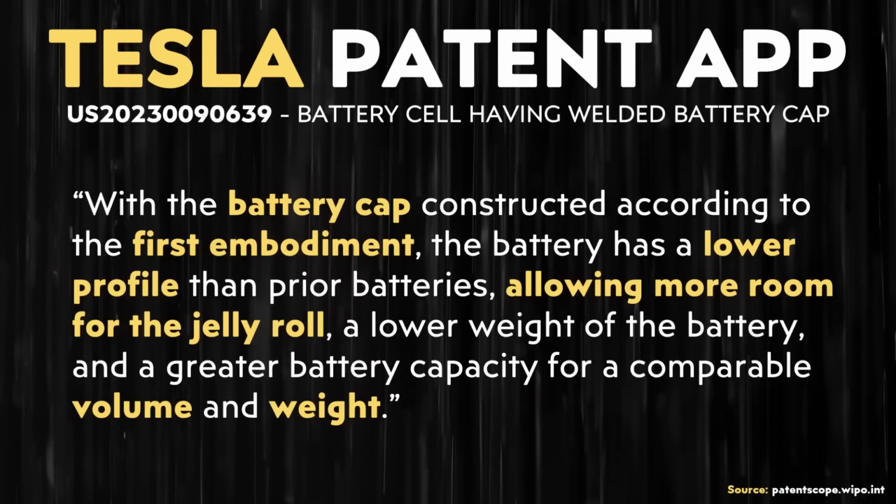Now, when it comes to the third benefit that Tesla brings up about this design, I believe this is really the most important benefit, because Tesla mentions how the new battery cap design has a lower profile, which reduces the weight of the battery cell and makes a larger amount of space available for the electrode jelly roll, which allows Tesla to increase the size of the electrode and thus increase the amount of energy that can be stored in each battery cell. When you're able to decrease the weight of a battery cell and also increase the size of the electrode, that leads to both a volumetric and a gravimetric energy density increase.